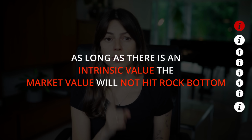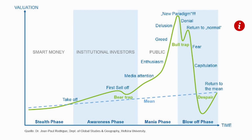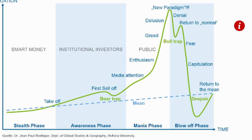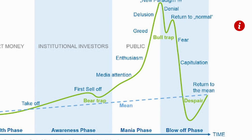There's one thing that's really important here though. As long as there is an intrinsic value or worth, prices are never going to be just zero. It's just normalizing to the point where, in the long run, it comes closer to the average or mean intrinsic value, as you can see on the dotted line on the image here.